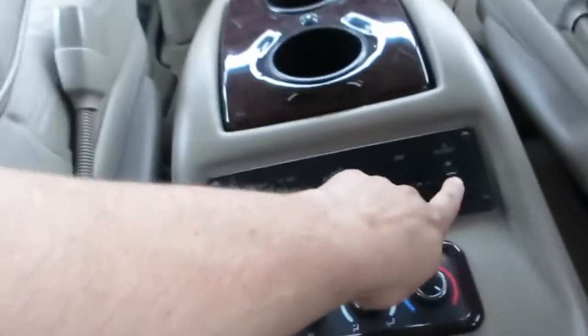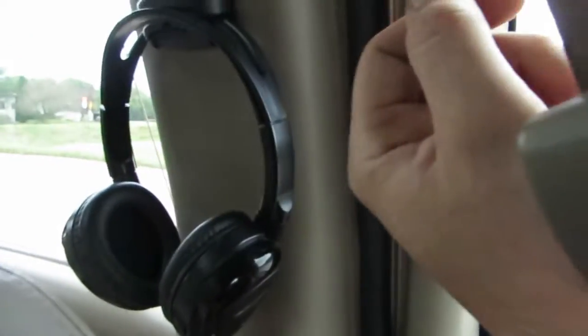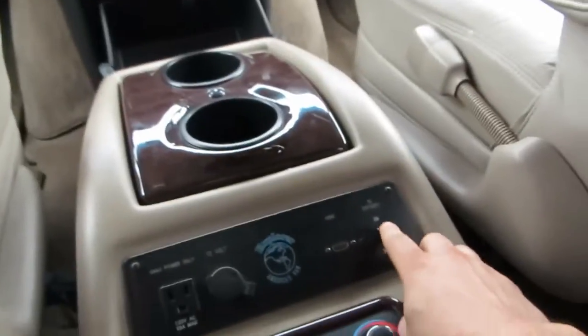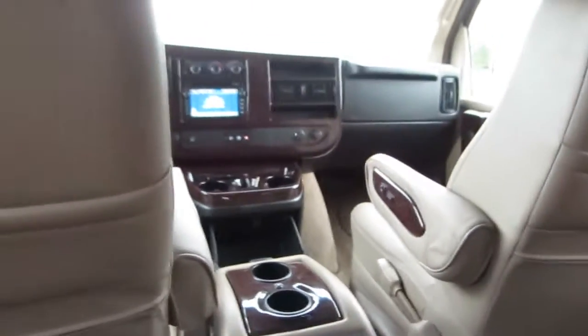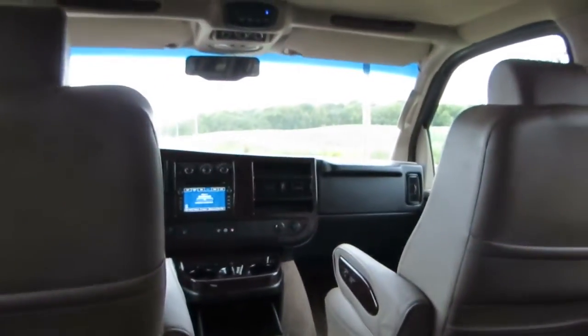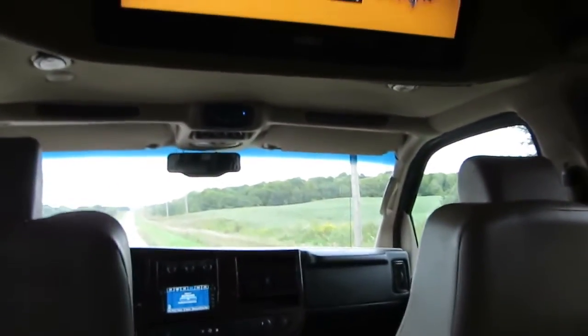Now, here we've got the TV speakers are in the off position. So all you can do is grab a pair of headphones and listen on the headphones. There is volume, so you can make the volume go up and down. But if you don't want to use the headphones, you just click this button here, turn it on, and then the volume's down a little bit right now.